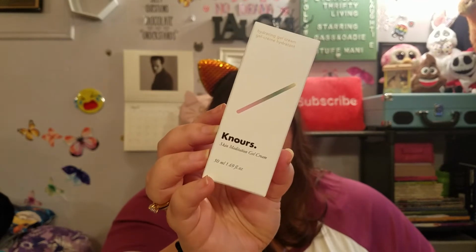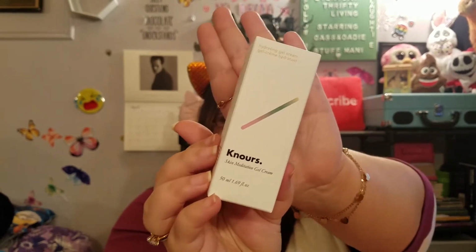Then we have here from Knurs, Skin Meditation gel cream. It's cruelty free and vegan, PETA certified. This is a lightweight soothing gel cream that keeps temperamental skin under control. This is a hypoallergenic soothing gel cream that will give your skin peace. Meditate on how good it feels.